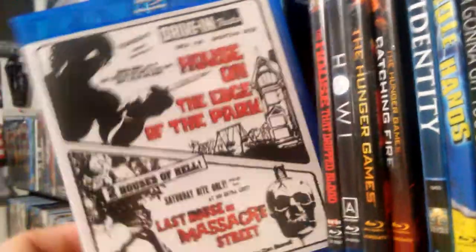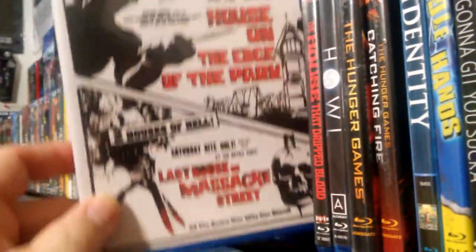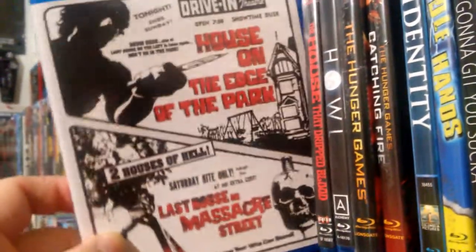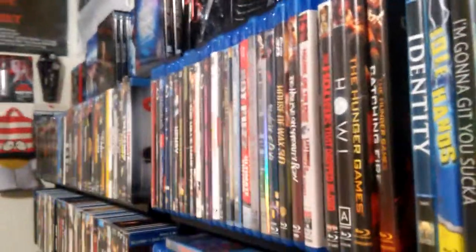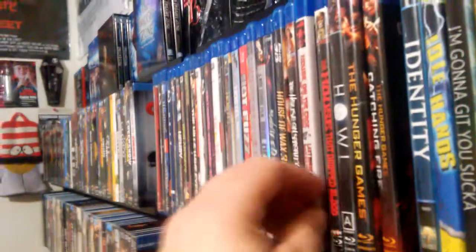So. House on the Edge of the Park. I think I just did a review on this one, and Last House on Massacre Street. So, yeah, pretty good double feature. These movies look pretty good on Blu-ray. They did a good job, I will say that. So, I got to hand it to Code Red. They did a good job on the picture transfer.